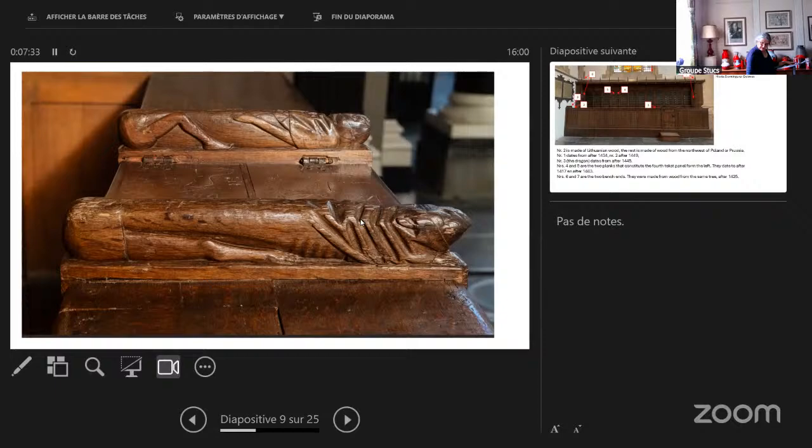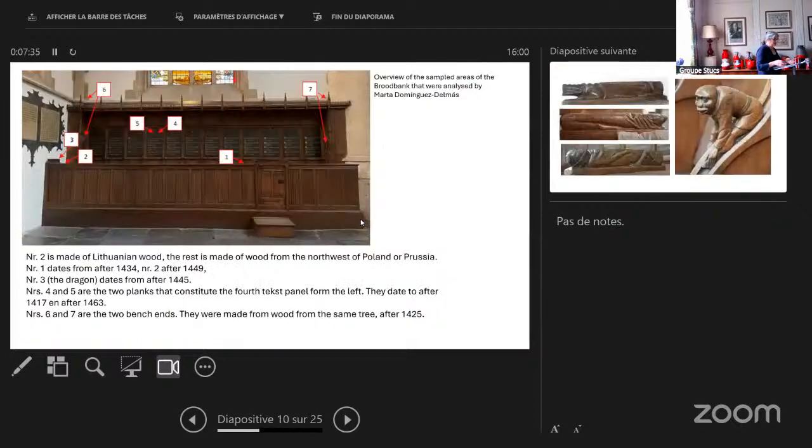So, in 2023, 7 parts of the bench were sampled by Marta Domínguez Delmás and then dendrochronologically dated, and I've got the overview over here. The lack of sapwood meant that it was only possible to approximate the felling date of the trees from which the various parts were made, except for number 2, which is carved in Lithuanian wood. The other parts are made of wood from Poland and Prussia.